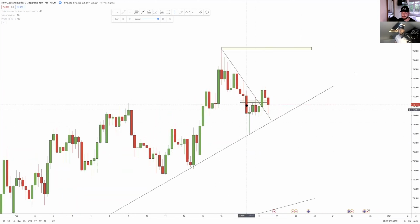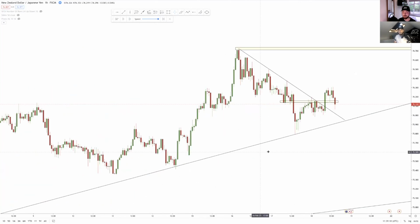We can see this beautiful pin bar. So yeah, boom, beautiful pin bar. Let's now look for that entry to the upside. So let's jump on the 1 hour. What else can we see?